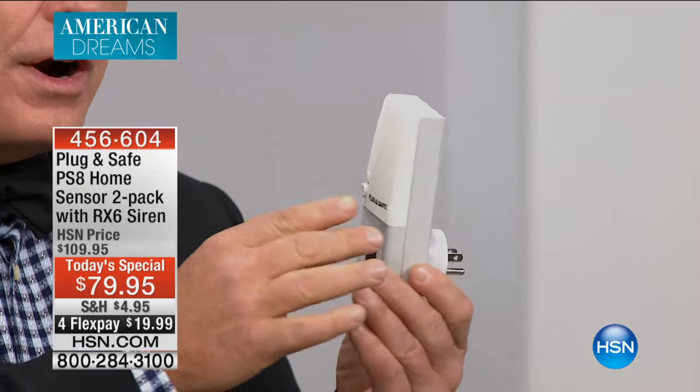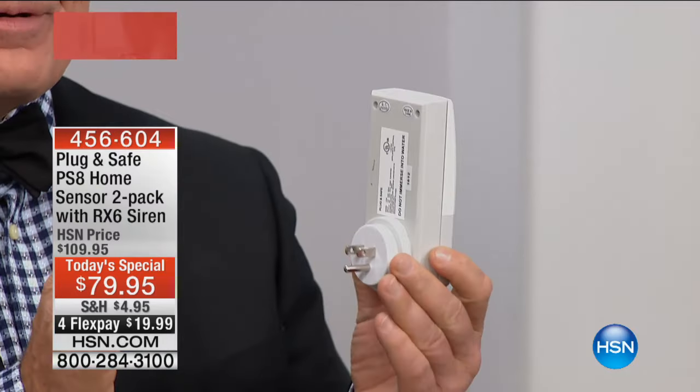Here we go again. Wait till you see this, guys. I'm going to say words that you're going to scratch your head and go, what? How does that work? In my hand, I have a full home security system. No installation, you plug it in. And it's got features in it that you've never seen before, technology unheard of before.